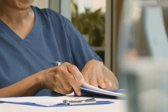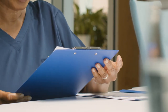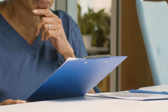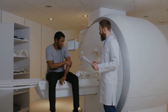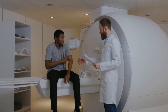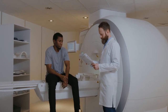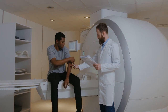Imaging tests. Your doctor may do imaging tests like an X-ray or MRI. An X-ray helps your doctor see changes in your bones and joints, but if your ankylosing spondylitis is in its early stages, this test may not pick up signs yet. An MRI can capture a better picture of your bones and soft tissues. It can help your doctor find signs of ankylosing spondylitis more easily, but it's a lot more expensive than an X-ray.